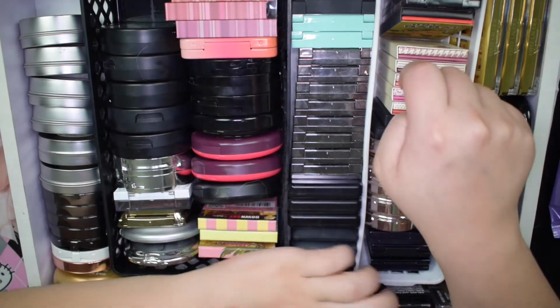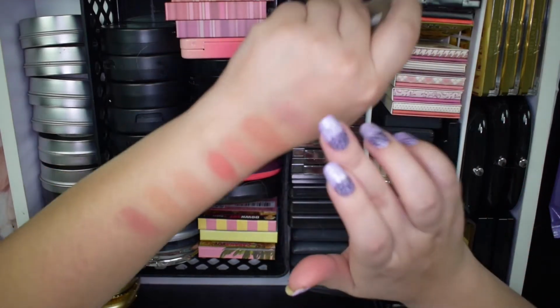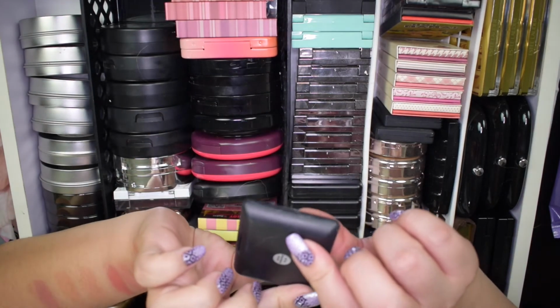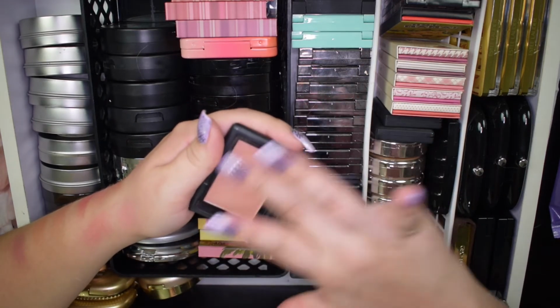All right, moving along. I have a Milani blush in 05 Luminoso. This is a super popular peachy pink blush, so I'm going to go ahead and keep it. I have an e.l.f. blush in the color Mellow Mauve. This is one of my favorite blushes, and it's such an underrated blush.